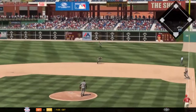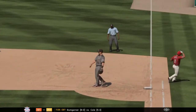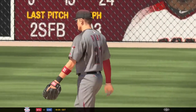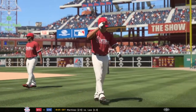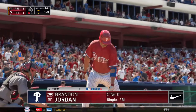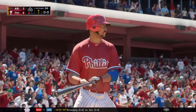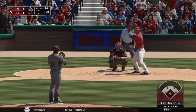Hit hard on the ground towards second. Ryan is there. Throw to first is in time for the 1st out. Now batting, right fielder, Brandon Jordan. Stepping in, Brandon Jordan. He singled his last time up. And I think we mentioned it already, but that extended his hitting streak. Swinging a hot bat right now.